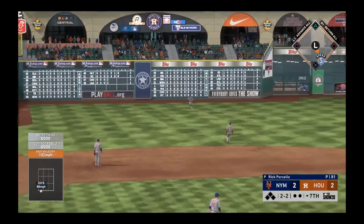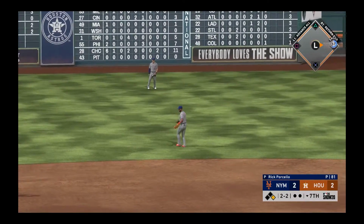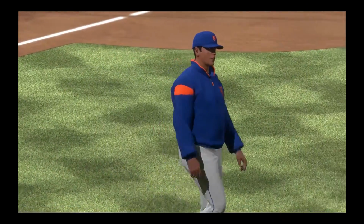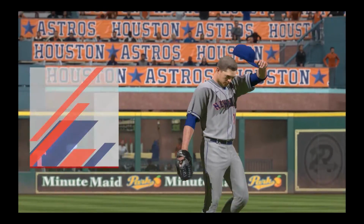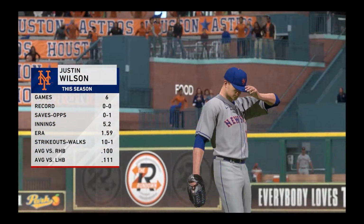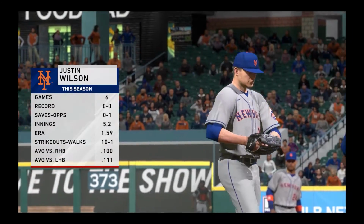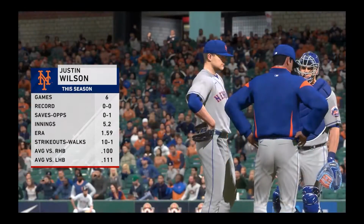He's able to line that one between the gap at third, short, and that ball's into left field with a leadoff single. That'll bring up the right fielder, Josh Reddick. The New York Mets are going to pull the plug on Porcello, who had a pretty solid day, not in line for a decision, however, and they're going to bring in the lefty Justin Wilson, who's already appeared in 6 games this year, and for good reason. He's got a 1.59 ERA, 10 walks, 1 strikeout.